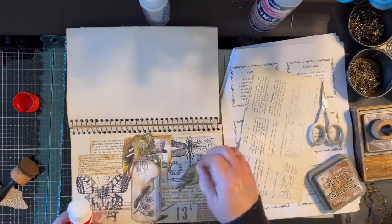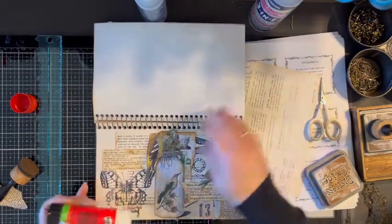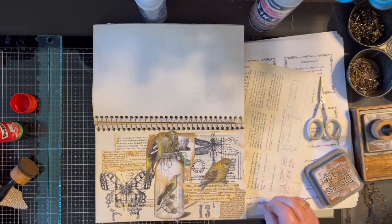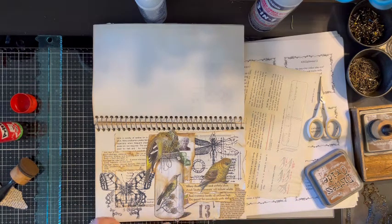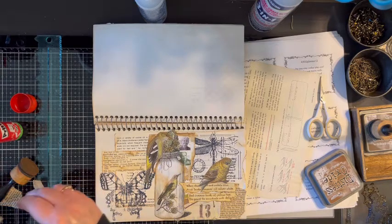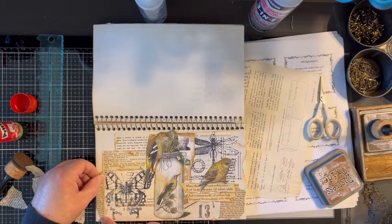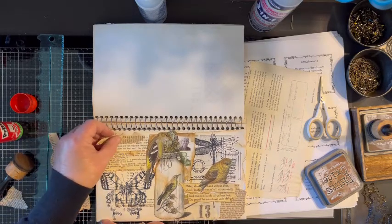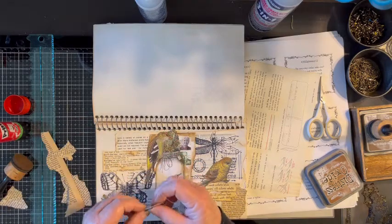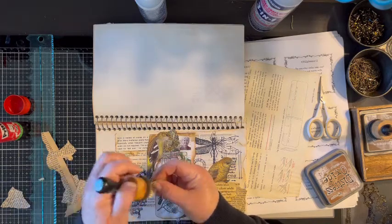Got a string on there. All right. All right, let's put some of this book page over here. Somewhere to tie in. Might do this little strip. Might do it up here. Yeah. Oops, brittle stuff.